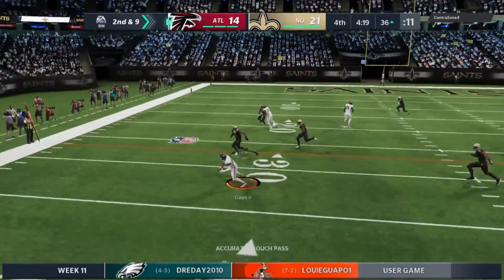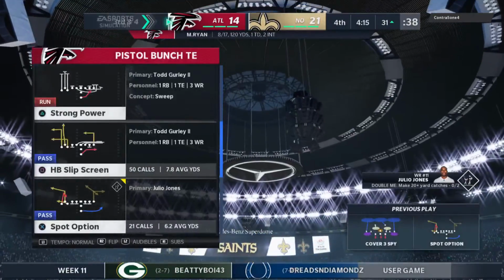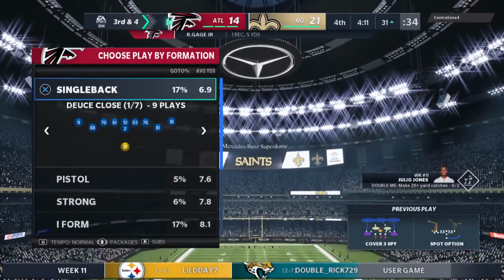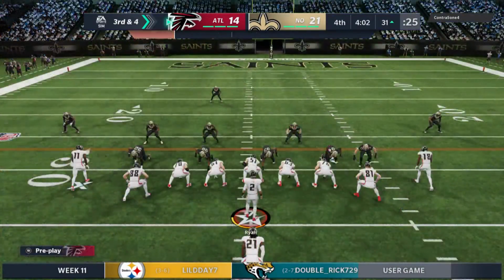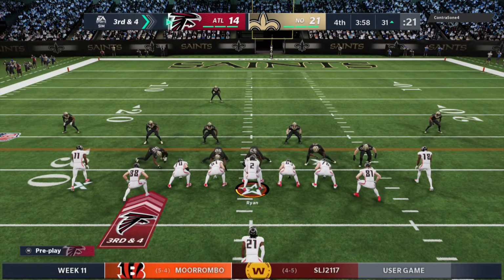Out of the gun, it's Ryan. He's going to have the hook up to Gage. That catch good for 5. It's 3rd down. 5 yards on the play, and it's 3rd down. The Falcons on 3rd down. They've converted just 2 for 6 thus far. This is 3rd and 4.